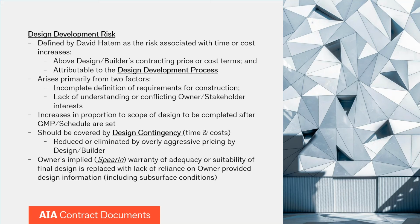And the longer the runway, again, between design or between the setting of the commitments and the completion of design, the greater the contingency needs to be. And the design contingency needs to cover both time and cost increase due to the natural refinement or progression of the design after the GMP and schedule are set. It's appropriate in both value-based design and progressive design build, although the contingencies might be of different values.